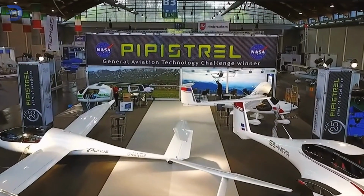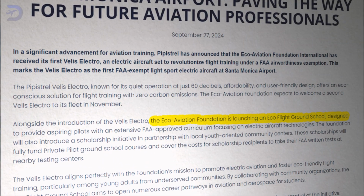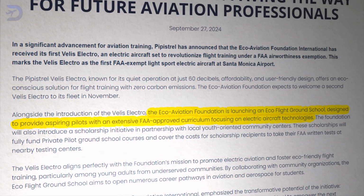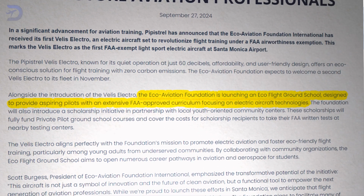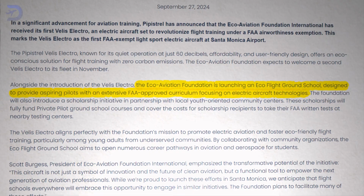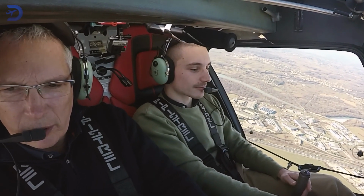Pipistrel knows that the future of aviation depends on the next generation, so they've teamed up with the Aviation Foundation to launch the EcoFlight Ground School. This program offers aspiring pilots a fully FAA-approved curriculum that's all about electric aircraft technologies. The goal? To get students ready for the changing world of aviation and make sure they have the skills to succeed.